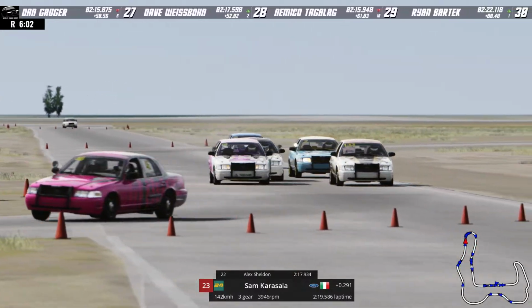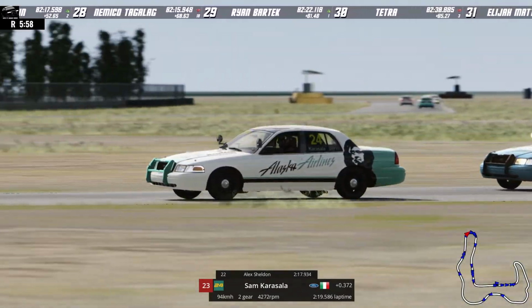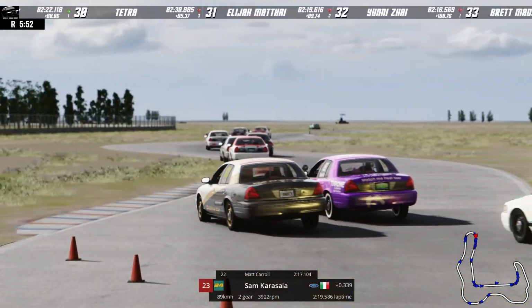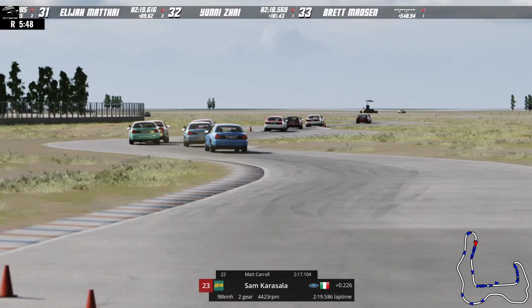Something's got to give here. This is a huge pack of cars that we see coming towards the sweeper. Once again, Matt Carroll taking the dirt line.